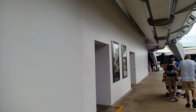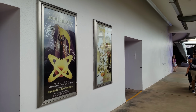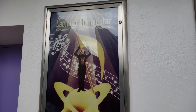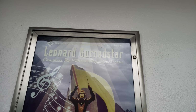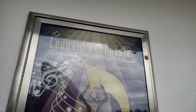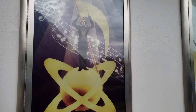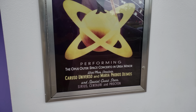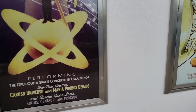And just to the right of Monsters, Inc. over here, this is by the Galactic Purple Wall. Again, sorry about the wind noise, if there is any. They have these great posters here. Got a little reflection on them, so see if we can see it a little bit better, but it's Leonard Bernstein. That's what that's kind of themed after. And so there you go, it's like a concert poster for the Opus Outer Space Concerto in Ursa Minor. I love it. Just great stuff. A lot of attention to detail.